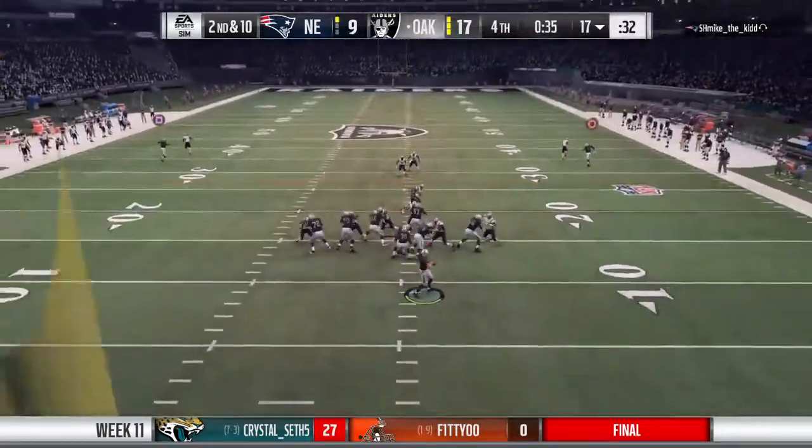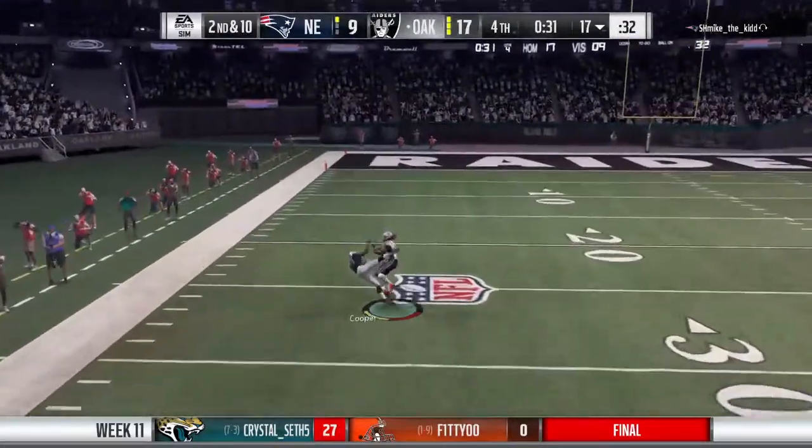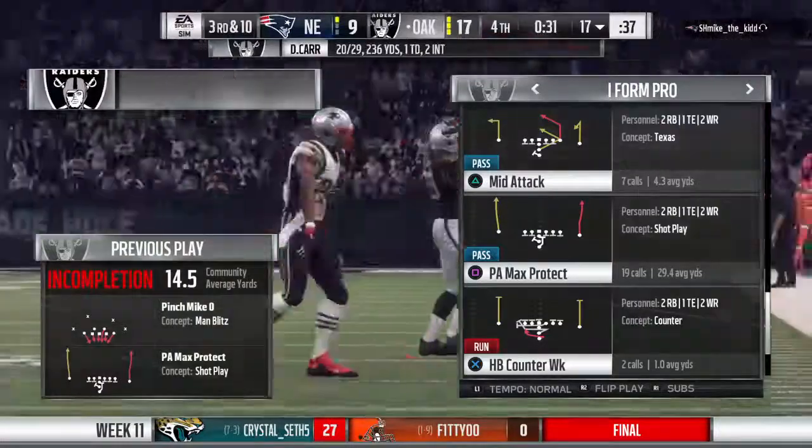Carr going to look to throw. He's going to loft one deep left side here. And both guys were there, but it falls incomplete.